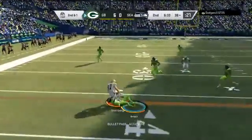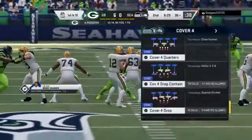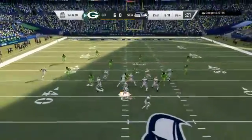Throwing again on second down. Rodgers making the catch is Sternberger. And here he'll be brought down a little shy of the 35 at the 36. 2 yards, good enough for a first.